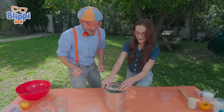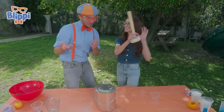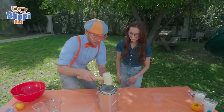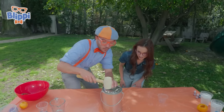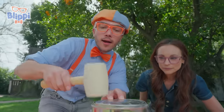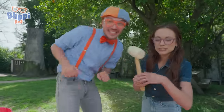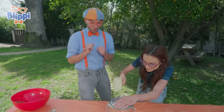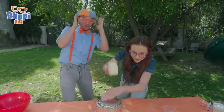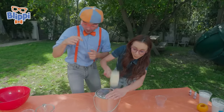We're going to hammer on the lid. Oh, that's why you were hammering before. Exactly. Okay, here we go. Is this okay? Yep, perfect. And Emily, you want to hammer some? Absolutely. You need to put a little bit of oomph behind it. Whoa, that's some oomph. Whoa.